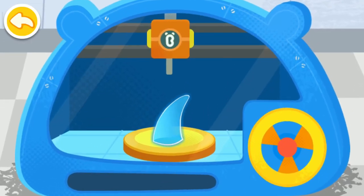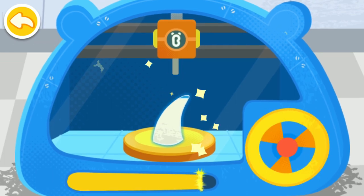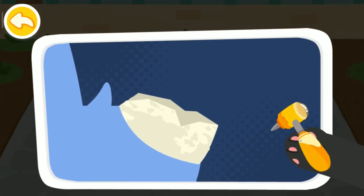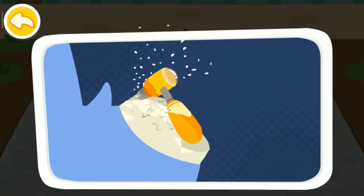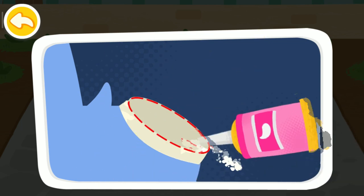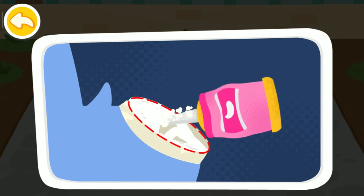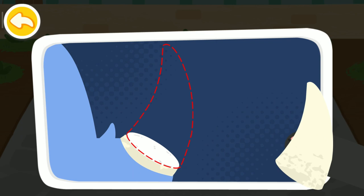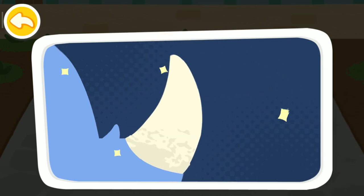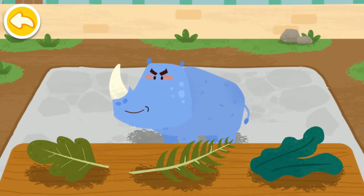Turn the handle to make a new horn for the rhinoceros. Smooth out the broken edges of the horn. Awesome! The rhinoceros has a new horn. Rhinoceroses like to eat all kinds of leaves.